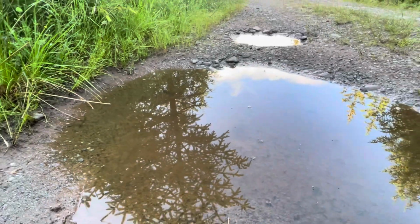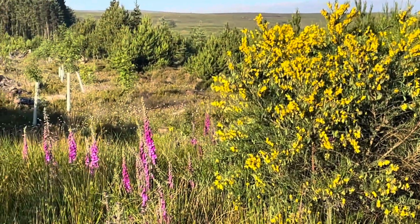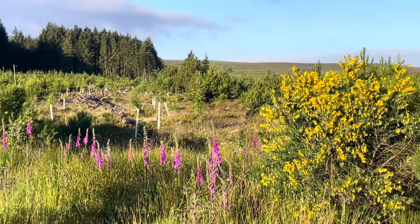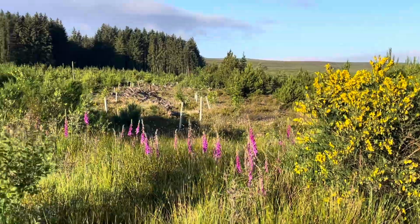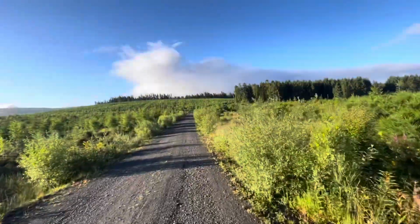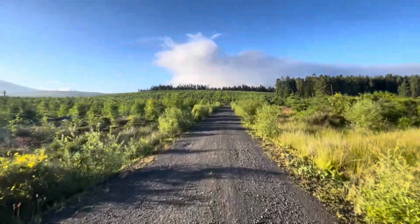There's some fantastic little water walkers in that puddle. Broom and the foxglove there. It's just a beautiful combination. Always that purple and yellow. And I know the bees just love that. I kind of love it too.